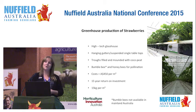The cost for this sort of structure, you're looking at about 450 Australian dollars per square metre, so it is pretty expensive. In the Netherlands, they're looking at a return on investment of about 15 years, but they are yielding 15 kgs of strawberries per square metre, compared to out in the soil, where you're looking at a maximum of about 3 kgs if you're a good farmer.